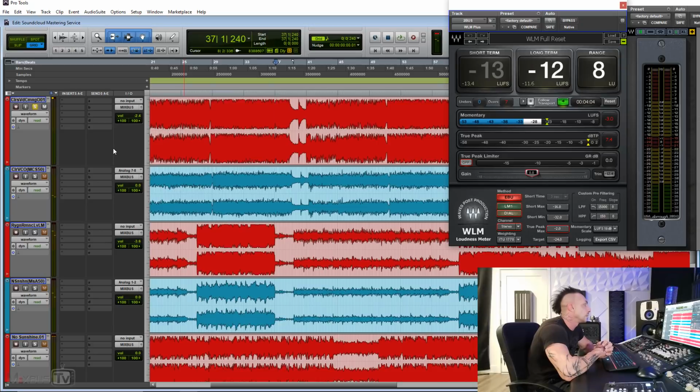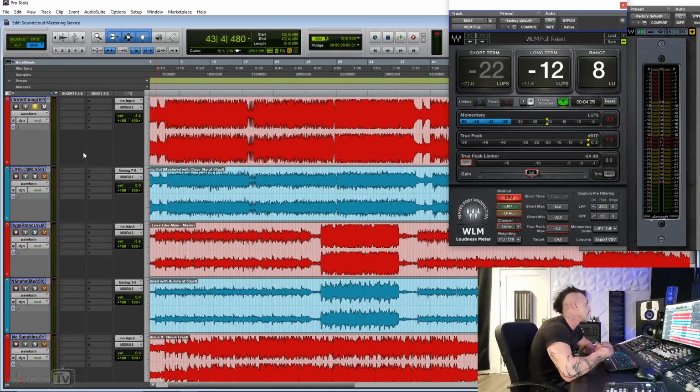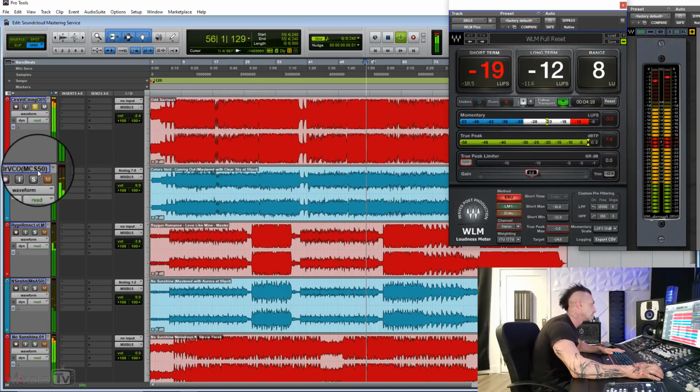This was the one mastered with the Clear Sky at 50%. The top end is really brittle and harsh. The low end is not really there.